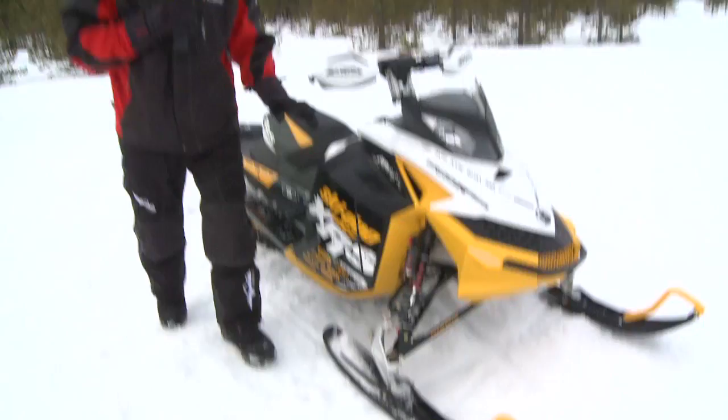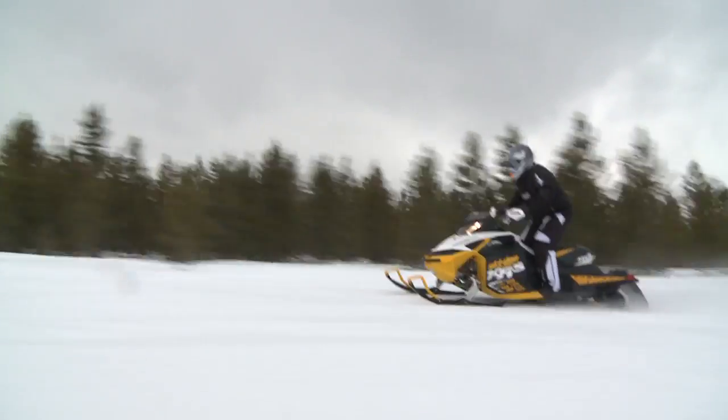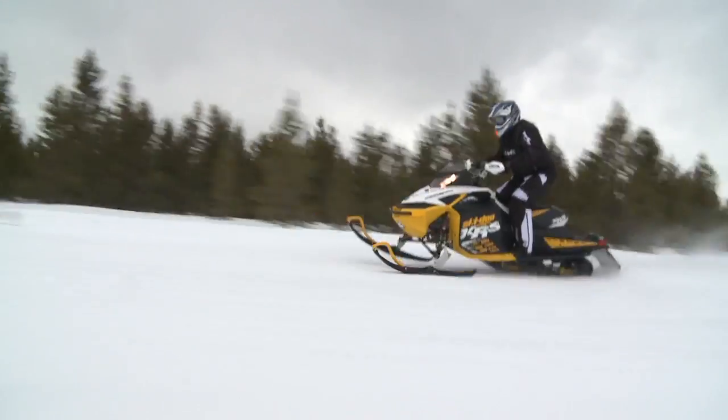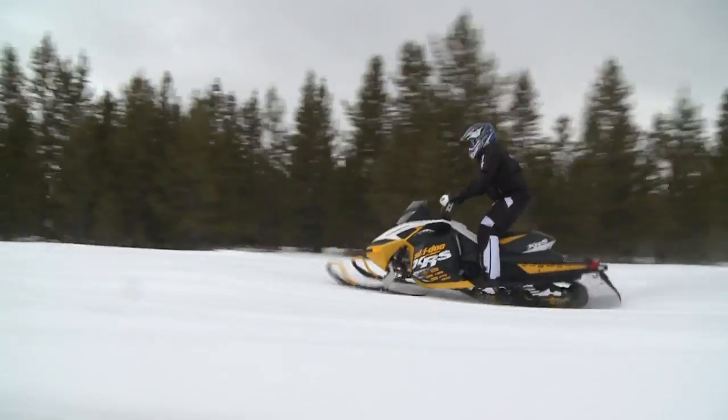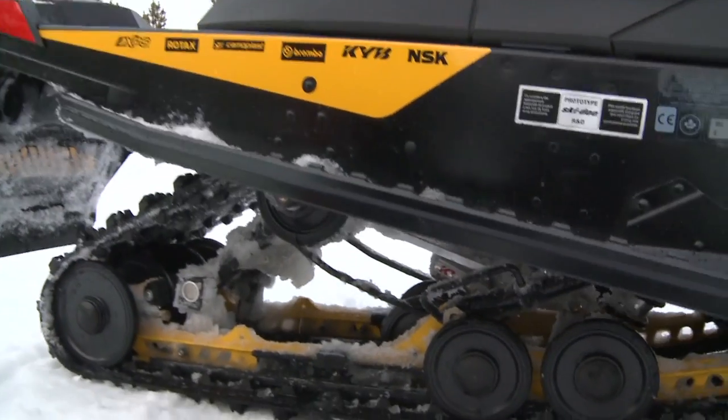And why? Check out the front suspension, these KYB shocks. You talk about tough, you talk about durable, remote reservoir, adjustable compression, adjustable rebound, same thing on the rear rail. Now this is a snowcross rear rail. This thing is bad. You talk about tough. This one thing will take any bumps.